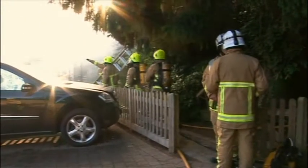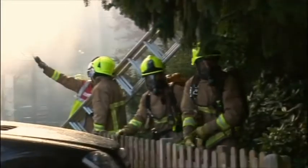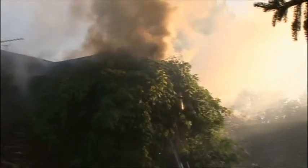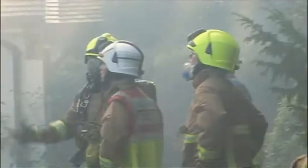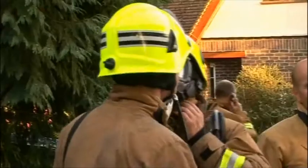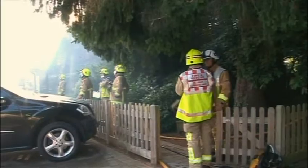The teams work in relays using breathing apparatus. But the fire keeps breaking out in different rooms. The firefighters are working from ladders to attack the fire from above, but the flames keep bursting through again and again. They need more water, but they can't get the big aerial platform anywhere near the house. The alternative is more crews and more appliances. 16 fire engines and 50 firefighters are now at the scene.